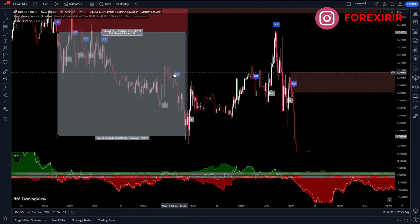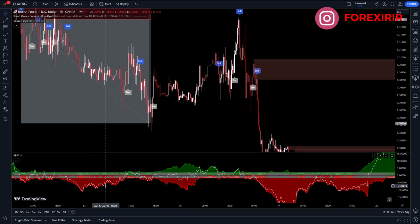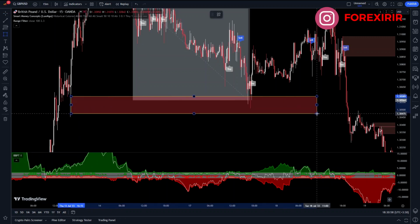In this analysis, we can see that selling pressure has decreased and the price has reached a demand zone. As you can see, the white line has separated from the red cloud and the green line has moved upwards. A buy signal has been given and the closing price of the bullish candle is above the previous three candles. I will open a buy position accordingly.